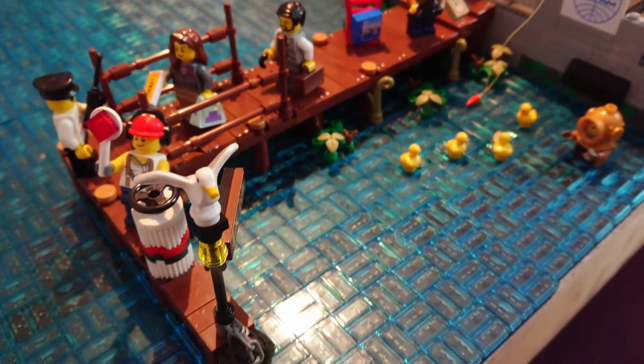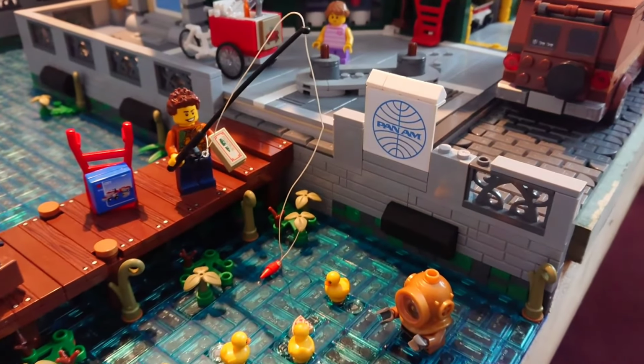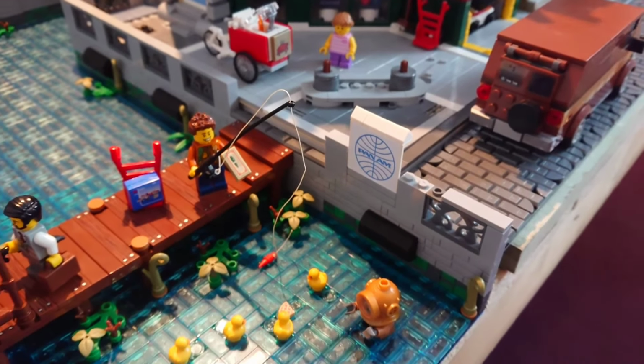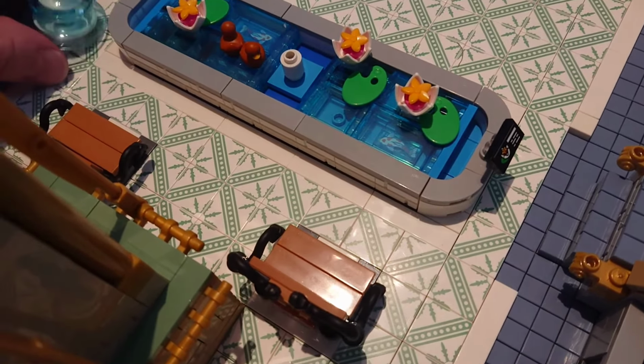I also got time to print off a Pan Am logo too for the seaplane jetty, but I will again be redoing this whole area in future, and I'll make a ticket office instead, but for now it looks okay. So back to the Plaza, the pond.